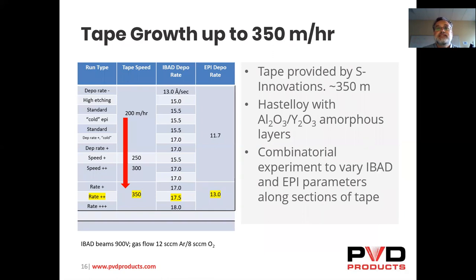So what we did to test it is, we did a combinatorial experiment in cooperation with Essent Innovations. They provided about a 350 meter spool of tape with the amorphous oxide layers already present. And we did growth where we varied the speed the tape ran, the evaporation rate of the material in the two chambers, and also the temperature. We can vary the ion beam parameters as well. So what we do is we allow a certain section of tape to run through the machine, then change one or two parameters, and then allow a little more to be grown. So we end up with defined sections of tape, each of which has a different preparation condition.